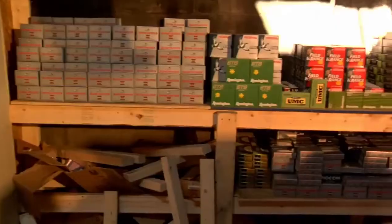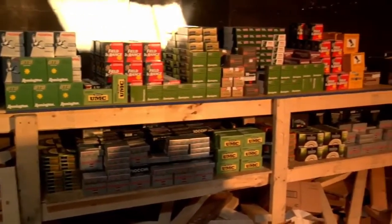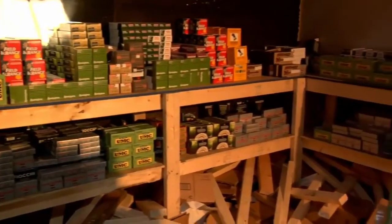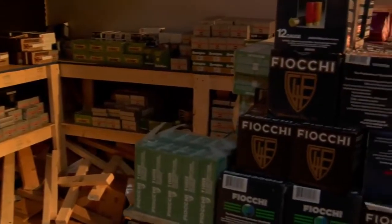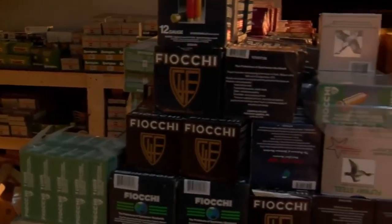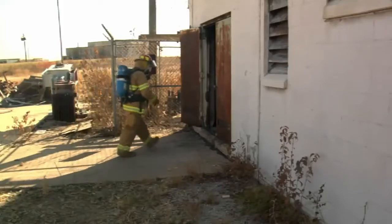Rounds of sporting ammunition were placed in a simulated retail store. This included shot shell, handgun, and rifle ammunition. There was a large amount of ammunition in a small area. The wood and diesel fire was intense. These factors created an unusually intense ammunition fire. The fire was ignited.